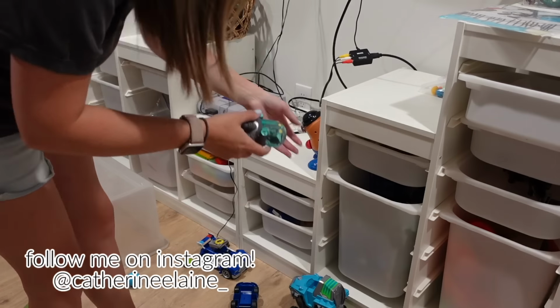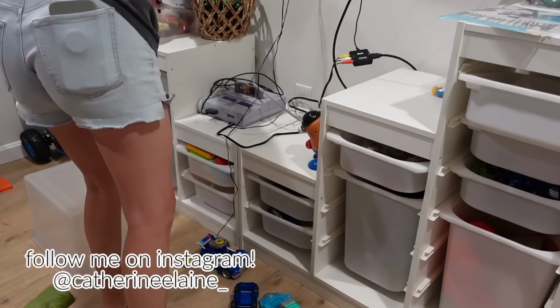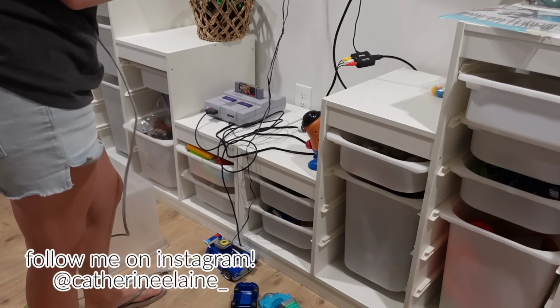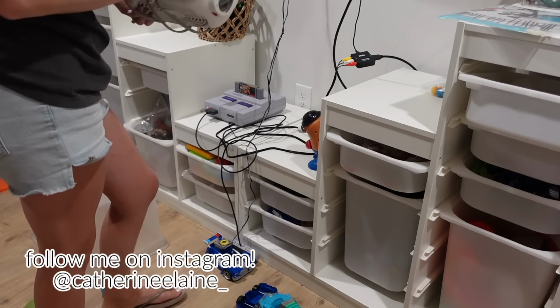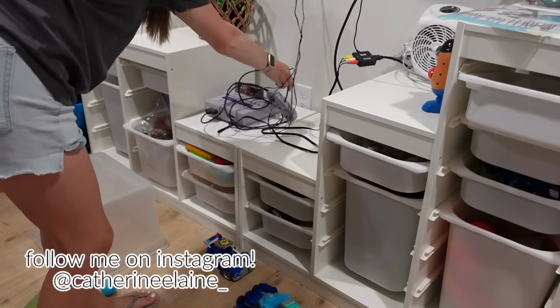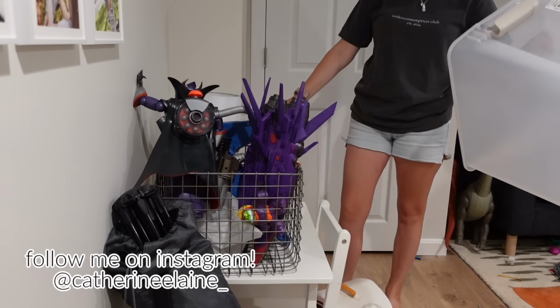I think that's the original Nintendo right there. And the cords, oh my goodness, they drive me insane. They are all over the place, and I just feel like there is no solution for that type of thing. I feel very lucky though, because this is the only gaming system that we really have in our house that causes any sort of hindrance to me, and we're not a video game family at all.